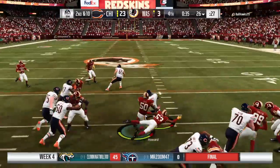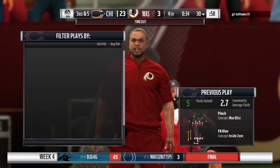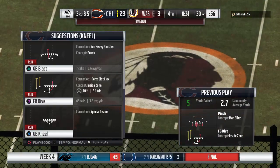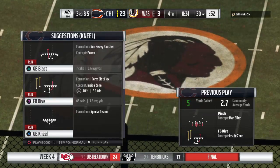A give to Howard. And he'll go down right at the 30-yard line. And now we're going to get a timeout here called by the defense, as the clock will stop with 34 seconds to go in the game.